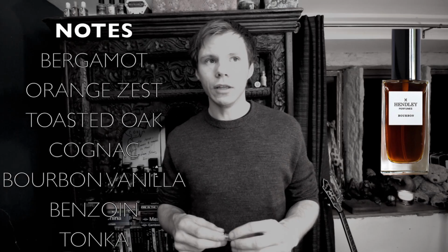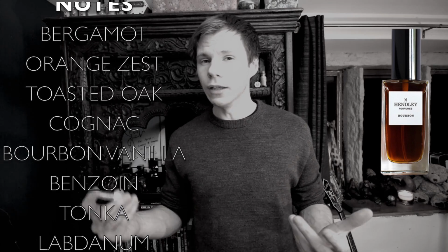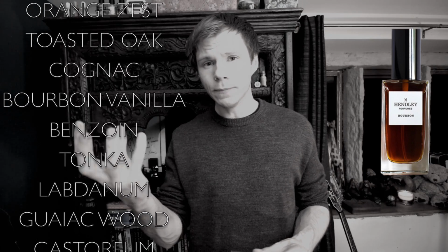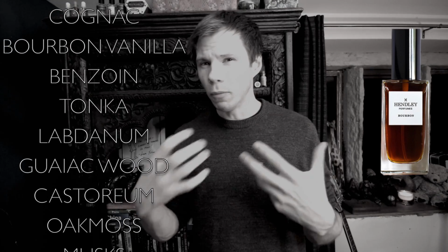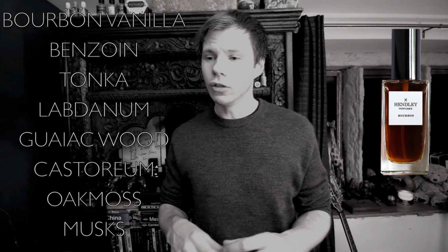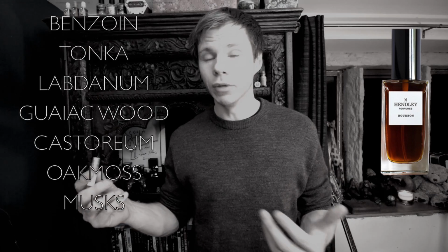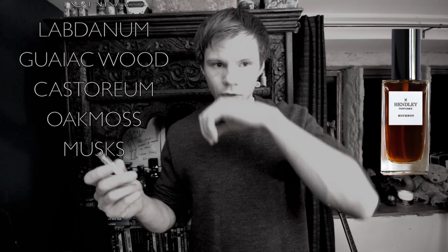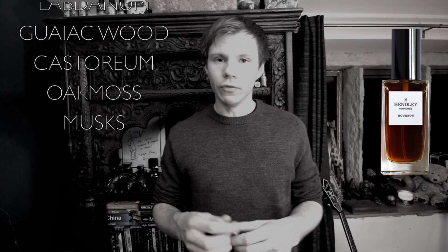I think bourbon vanilla isn't particularly a gourmand style vanilla note. I have some bourbon vanilla and it's more woody. It's not really sweet and gourmand. It's more of a complex woody kind of smell. You can almost mistake it for not even being vanilla sometimes. So don't expect this to be a heavily gourmand fragrance because of the vanilla.